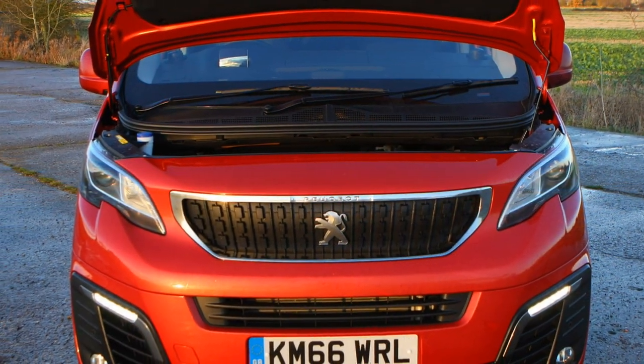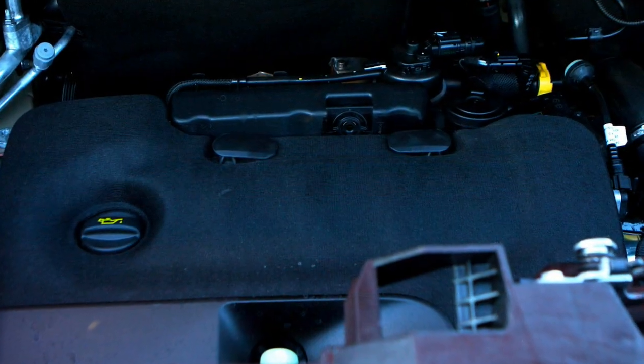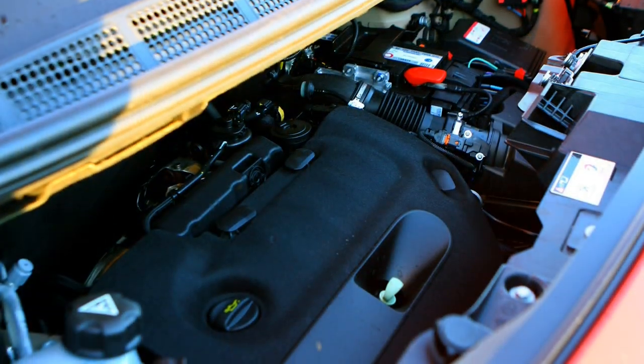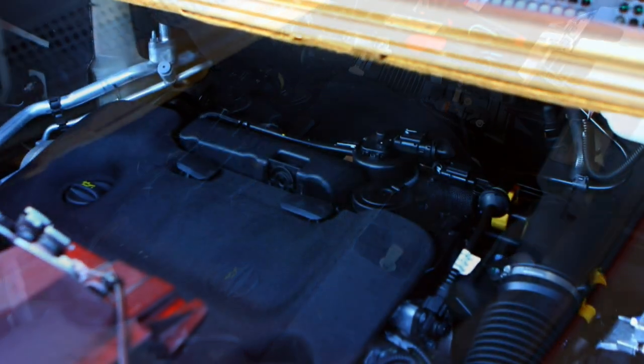Peugeot Traveller 1.6-litre BlueHDi. Driving the smaller of the 2 diesel engines, it comes in 2 states of tune. Both push out competitive levels of torque, 210 Nm, but the 115 horsepower version is the one you'll need if you're doing lots of miles and regularly carrying passengers.